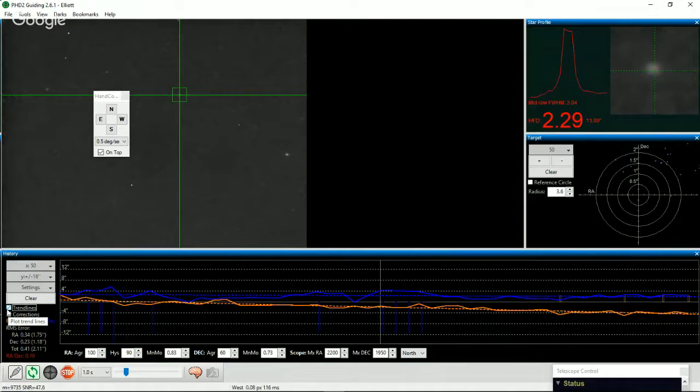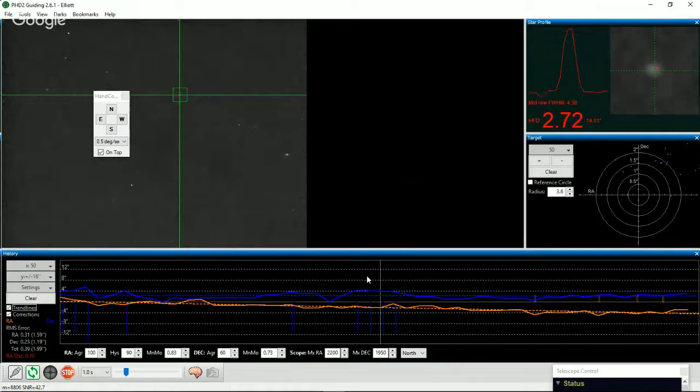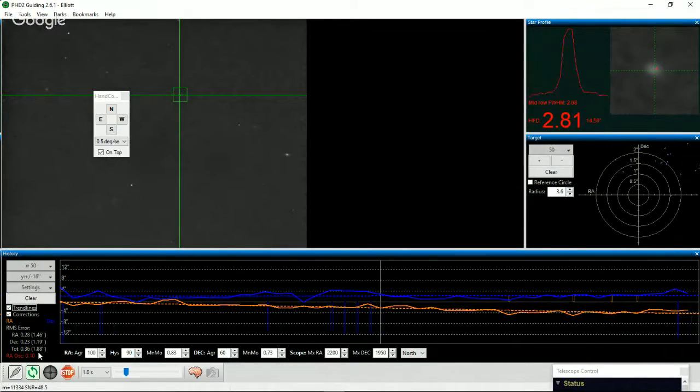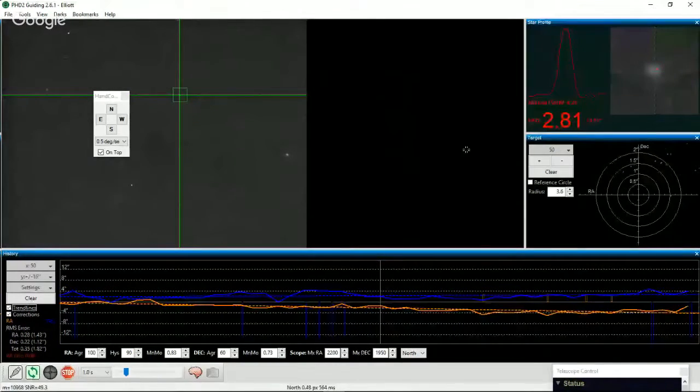Yeah. I'd rather have this right here than this. But that's not bad. That is not bad at all. It's going down 1.88. 1.8. Okay, good. So it is going down, so that's great.